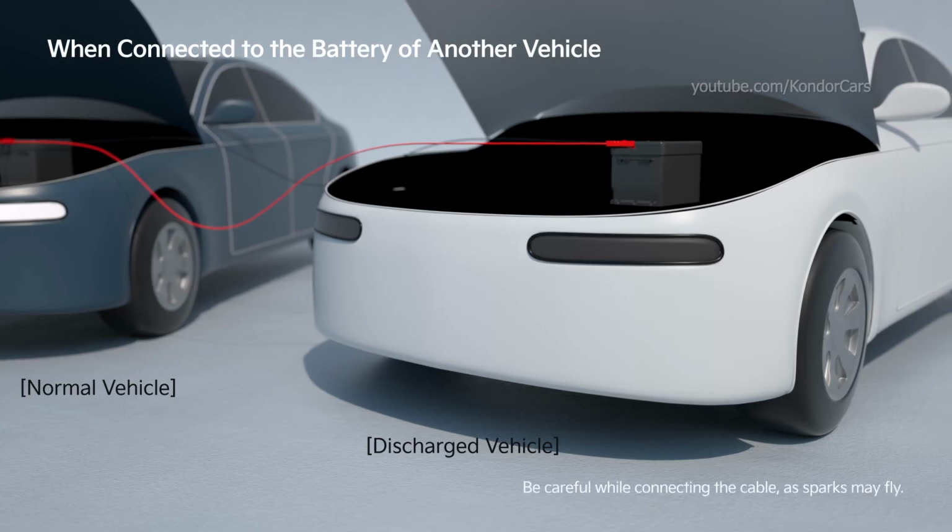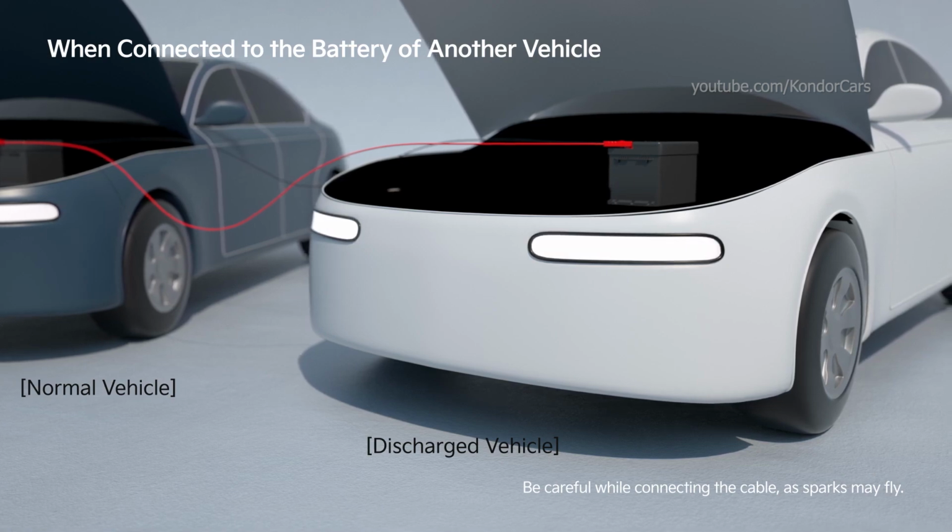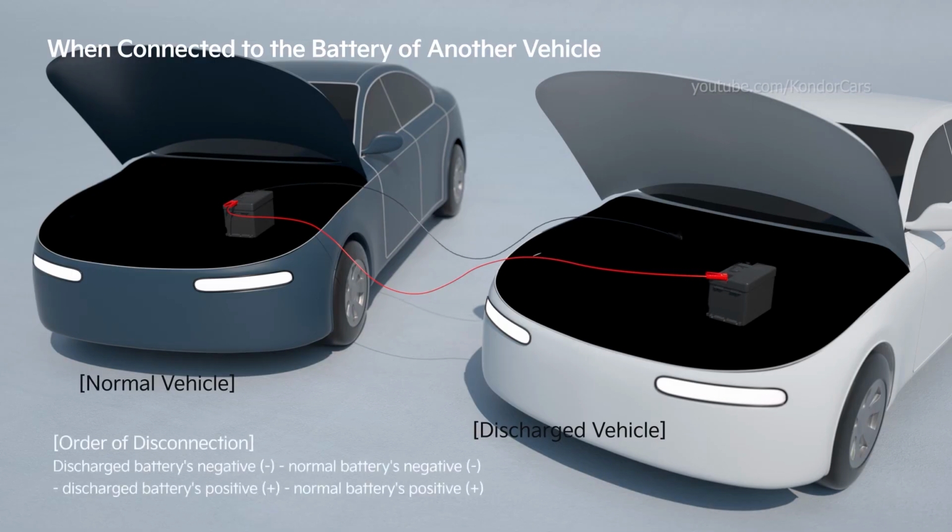When you start a discharged vehicle and the engine starts, disconnect the jump cable in the order of the discharged vehicle's negative terminal, the normal vehicle's negative terminal, the discharged vehicle's positive terminal, and the normal vehicle's positive terminal.